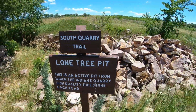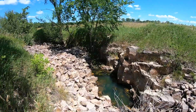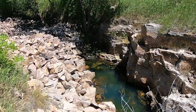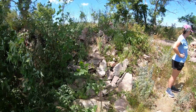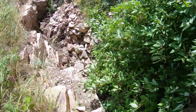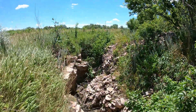So the natives would have to dig through the dirt down to the Sioux quartzite, through the quartzite, and then find the pipestone. Yeah, the pipestone is sandwiched in between the Sioux quartzite. So you find the pink Sioux quartzite, and then right under it you should find the bright red pipestone, and then under that is Sioux quartzite again. The magic pipestone is what they made their peace pipes out of. Very sacred for their beliefs, for their religions, for their prayers, and it was a ton of hard work.